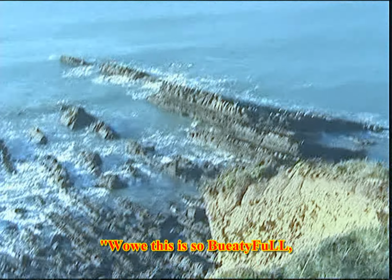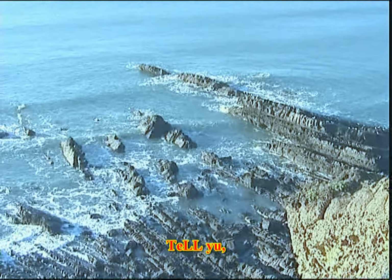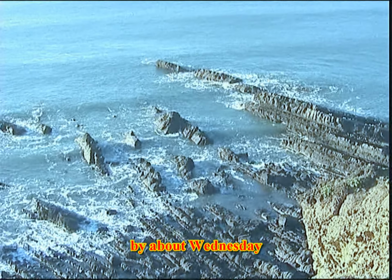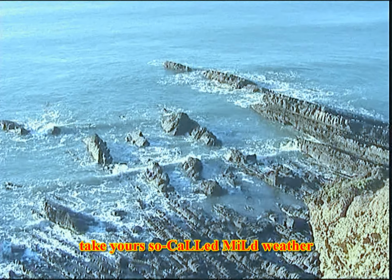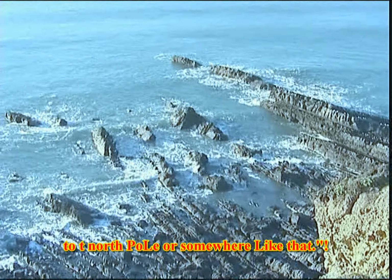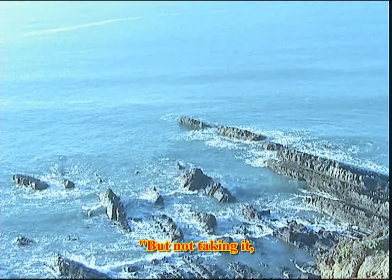Wow. It's so beautiful. And these meteorological people on the television tell you that it's going to be raining by about Wednesday or Thursday. Oh boy, take your so-called mild weather to the North Pole or somewhere like that. But not here. We do not want it here. We want these blue skies and sunshine, man. That we want.